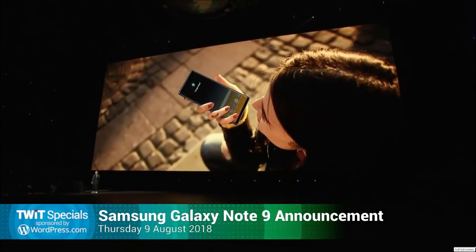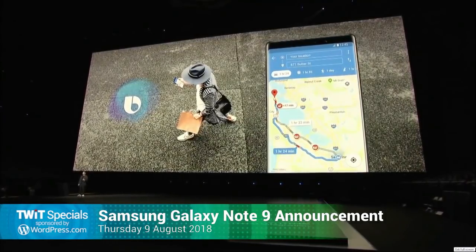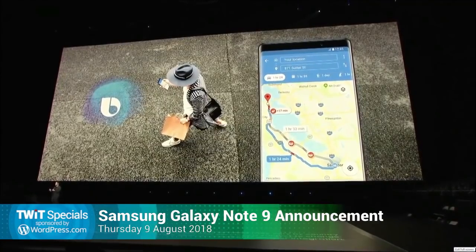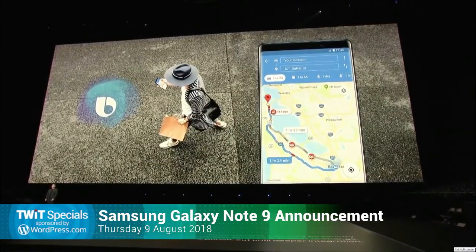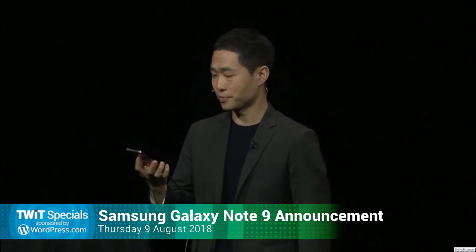You may have also noticed that Bixby works with Google Maps. That's right. We are working with Google to make sure Bixby works well with some of their key services. And of course, if you say, hey, Google, to your Note 9, Google Assistant will be there for you. Yeah, my phone did not wake up. But this is an Unpacked event. So let me try one more example of how Bixby works.